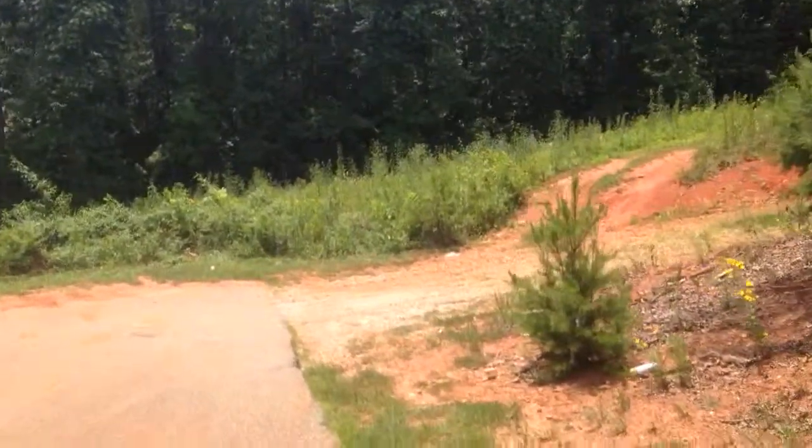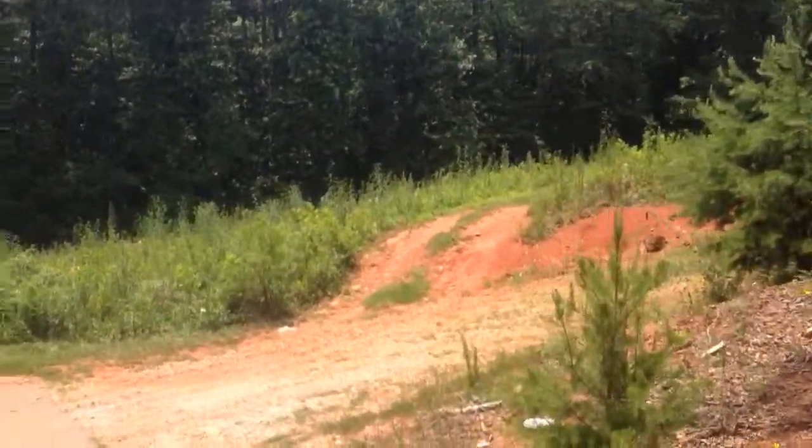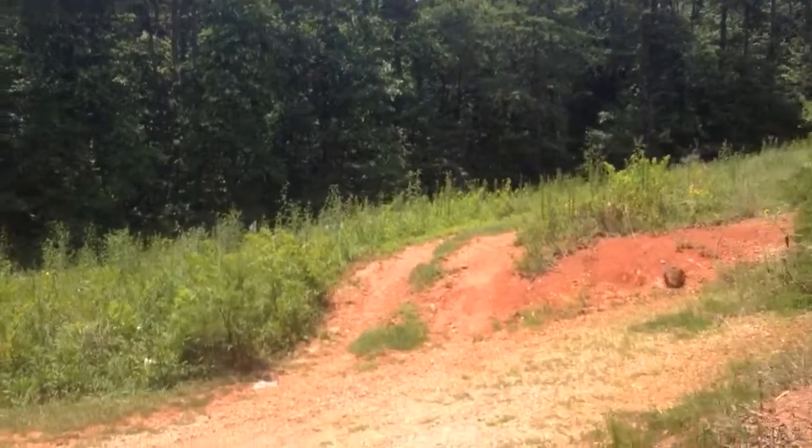Here's what you're up against. The back is all wooded with the trail.